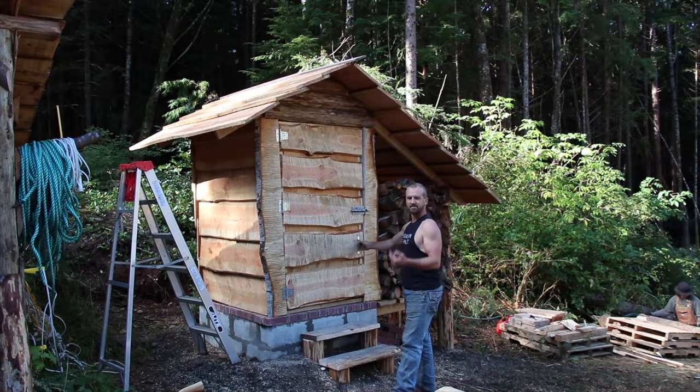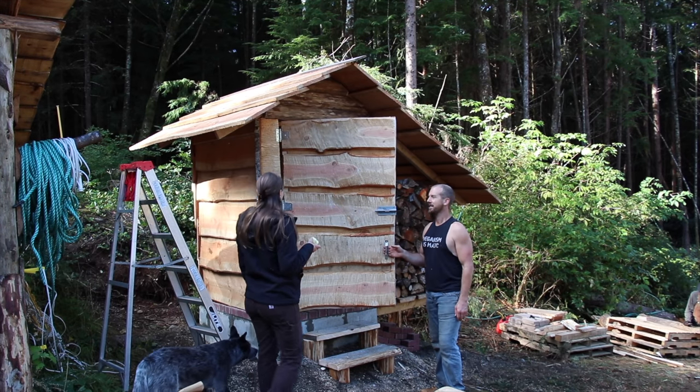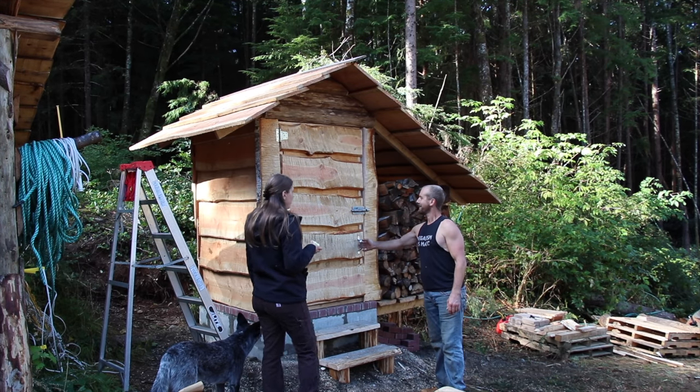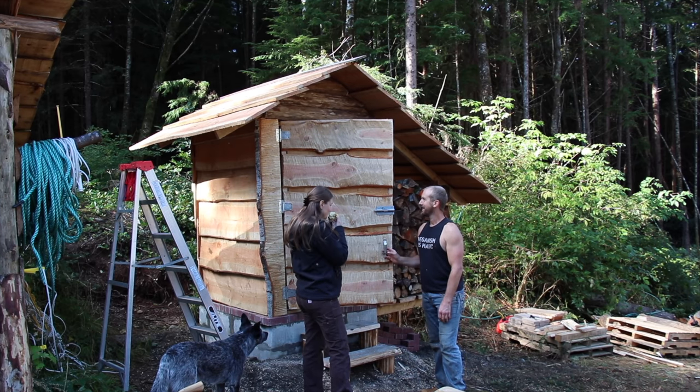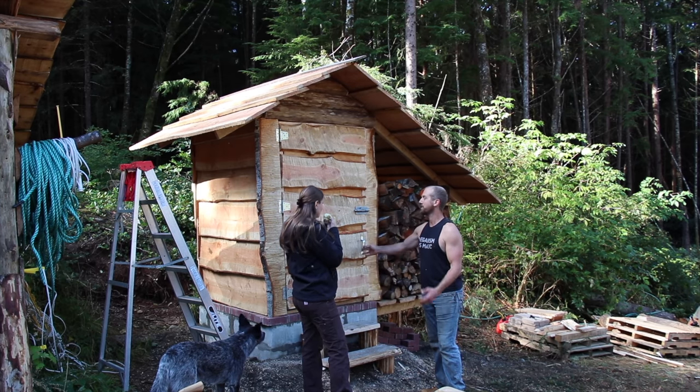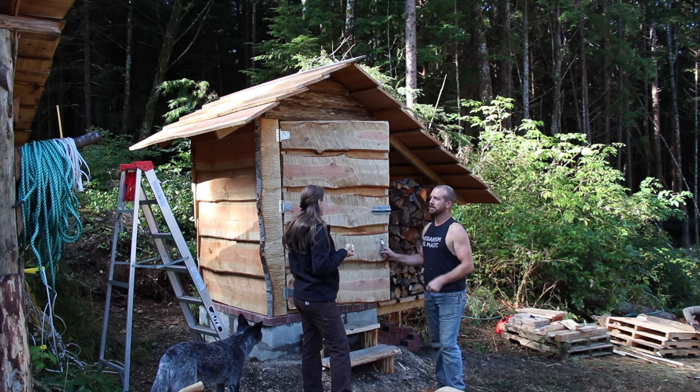Come on over. Finished door, what do you think? I like it. Can I paint it blue? You keep painting everything blue. I was joking. You can do whatever you want. No, I think this will look good stained, or if we take the torch and char it.